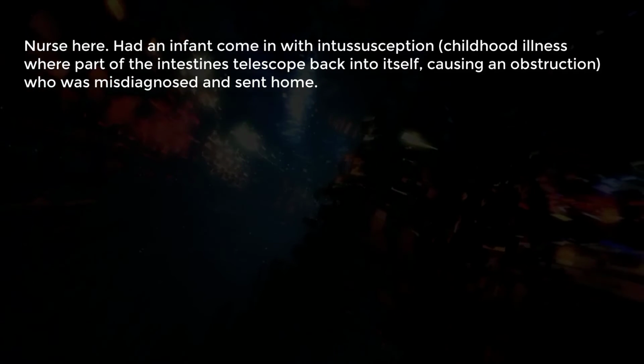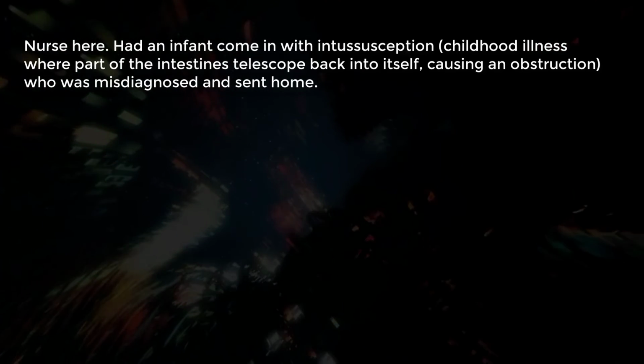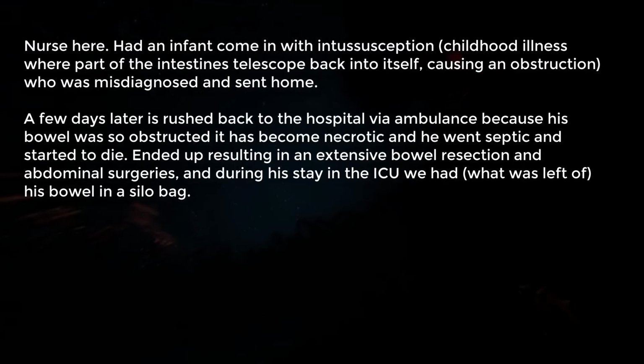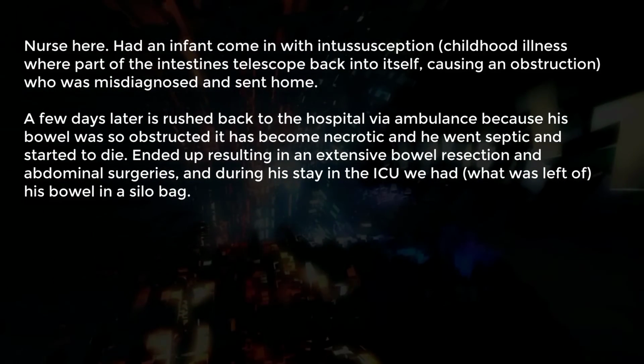Nurse here. Had an infant come in with intussusception, a childhood illness where part of the intestines telescope back into itself, causing an obstruction, who was misdiagnosed and sent home. A few days later he was rushed back to the hospital via ambulance because his bowel was so obstructed it had become necrotic and he went septic and started to die.